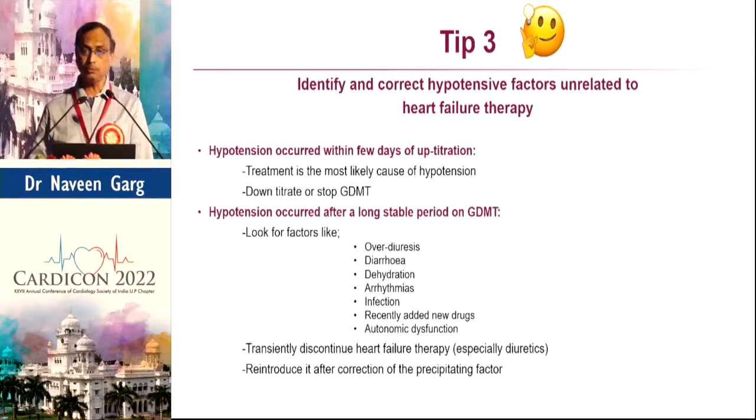So in those patients, you should look for these factors which are over-diuresis, diarrhea, dehydration, infection, arrhythmia, recently added new drugs for some other thing, autonomic dysfunction. So in those cases, identify these factors, correct those factors, and in the meantime, you can stop or down titrate your therapy, and you should restart your therapy after correction of those factors.